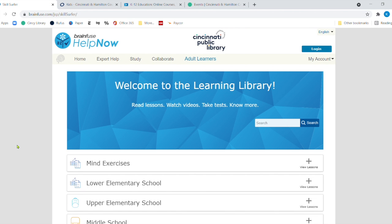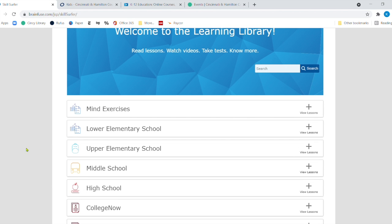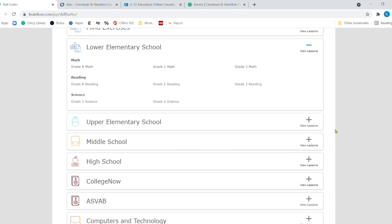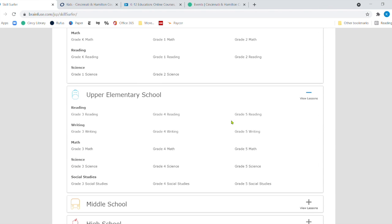If you click right here on Skill Surfer, you go to the lower elementary, click right here, and you've got math, reading, and science. This is for kindergarten all the way up to second grade. And then the upper elementary, you've got reading, writing, math, science, and social studies. It goes all the way up from grade 3 to grade 5. So say I'm teaching grade 4 math.